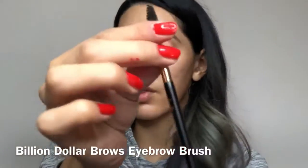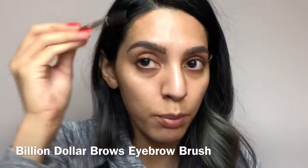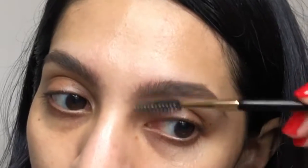I'm gonna grab my other Billion Dollar Brows eyebrow brush and use this spoolie to brush it out. The more you brush out with the spoolie, the lighter it will look. Don't worry about them being perfect right now because I'm gonna do some things to clean it up.